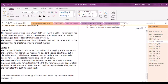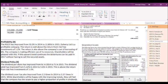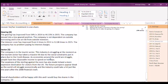The sector: if you have seen the marking scheme from the 2016 paper, the sector comments from that paper will have been relevant to that time, 2016. The sector in question here, which you always see at the top, is the service provider in the tourist industry. So this Doherty Limited is in the tourist industry. The spiel that the marking scheme had from 2016 was painting a really good picture. But if you are awake and paying attention to the world around you currently, the tourist sector is taking an absolutely dreadful hit at the moment. There is nobody in the tourist sector that's really doing anything in terms of making money.